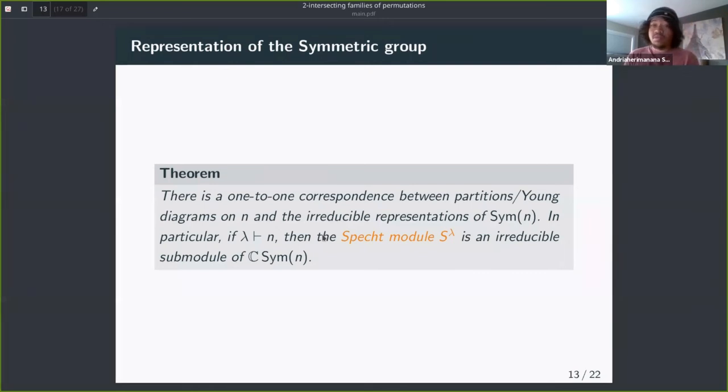So what we needed to do was, first of all, use the representation theory on some weighted adjacency matrix. This is a very famous result in group theory. I think that there is a one-to-one correspondence between partitions or Young diagrams and the irreducible representations of the symmetric group. And in particular, an irreducible CSym(n) submodule is a Specht module. So they correspond to partitions of n.